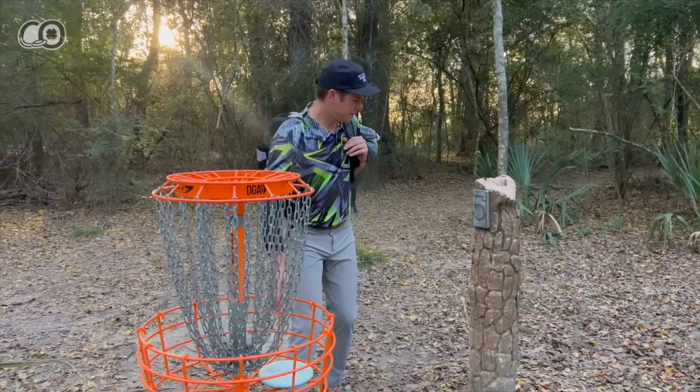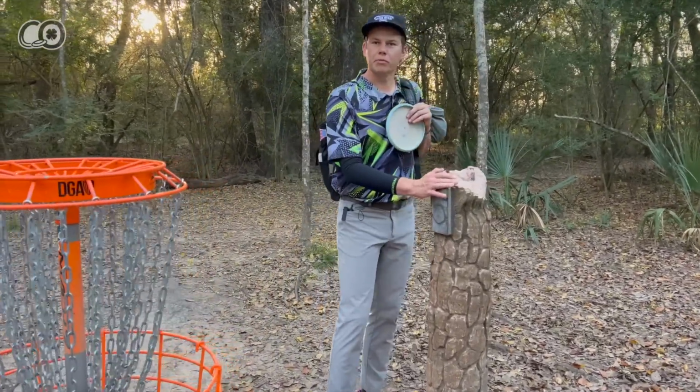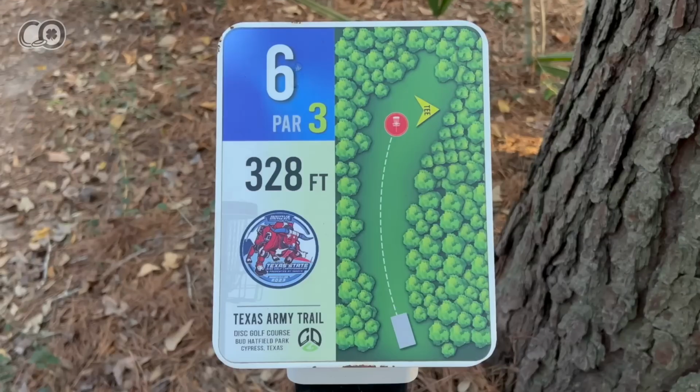That's pretty cool. It's made of concrete, but etched to make it look like some tree bark. Always fun to have nice little art pieces on the course. Maybe there was an old tree that was here that kind of blocked the basket, or someone kick-aced off it, so when the tree fell, they decided to replace it. I like it.